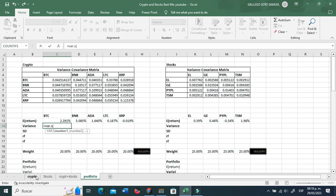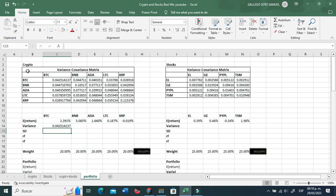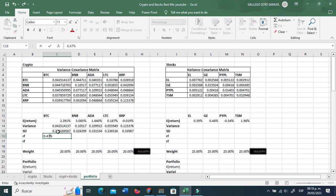Var.S, and let's do the crypto here, for the returns. All right. Then we drag it to the right, and the standard deviation is just the square root of it. And the risk-free rate, I believe that's going to be 0.47%. That's what I had as APR in Binance this morning. Since we have this monthly distribution, we have to turn this into a monthly rate, so that would be this divided by 12.